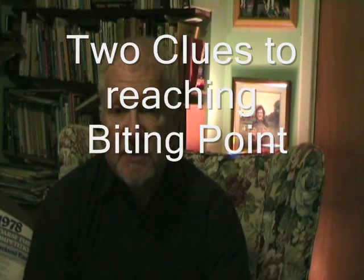So biting point, we'll describe it very briefly. Biting point is the point which is reached when you're raising the clutch pedal slowly, but it's not fully released. Being able to recognize biting point, which will be a little different in each car, but not much, is the first essential step in learning to drive. You can tell when you've reached it with two very simple clues. The first is the engine note dips.